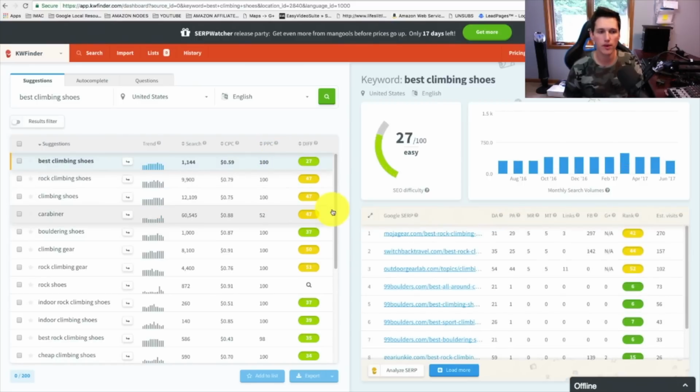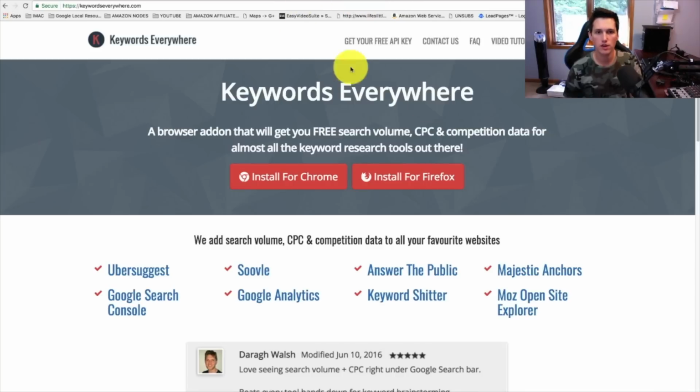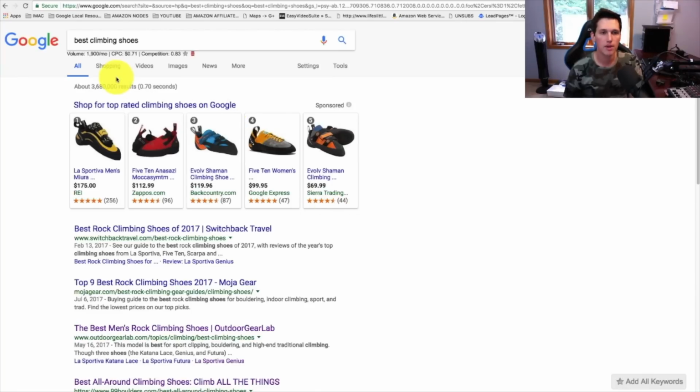Okay, so let me show you the free way of doing this. The free way would be to head into Google after you've installed the Keywords Everywhere plugin and type in best climbing shoes. Okay, so we'll do a Google search for that.